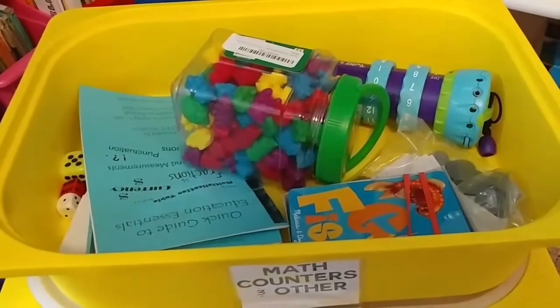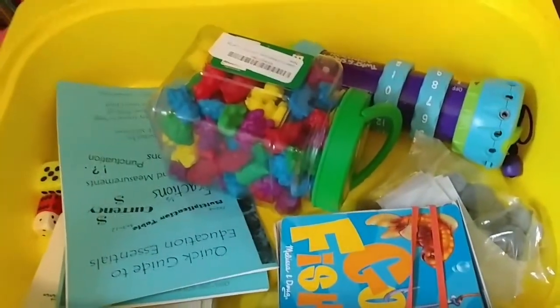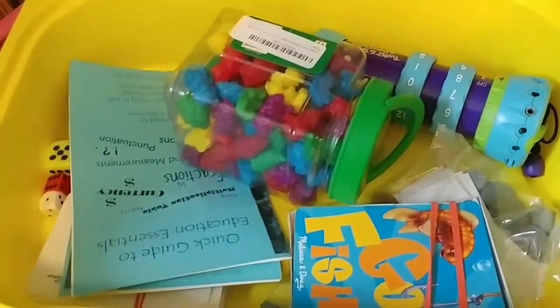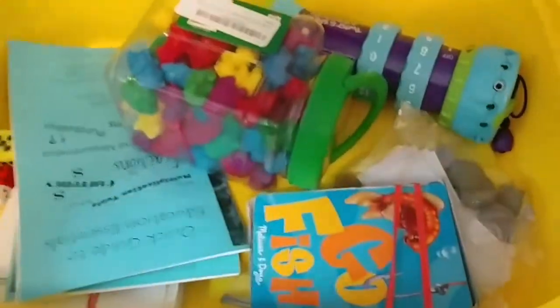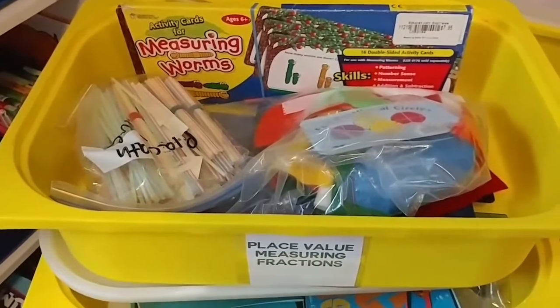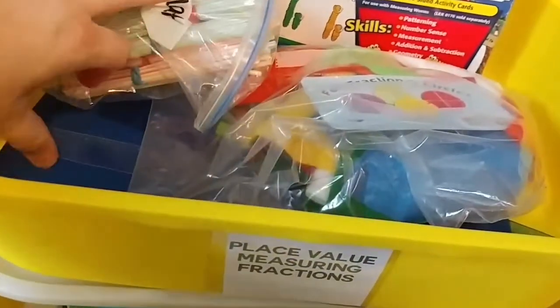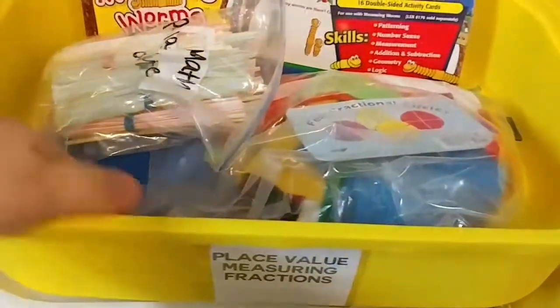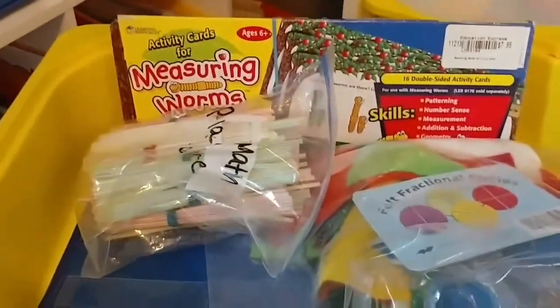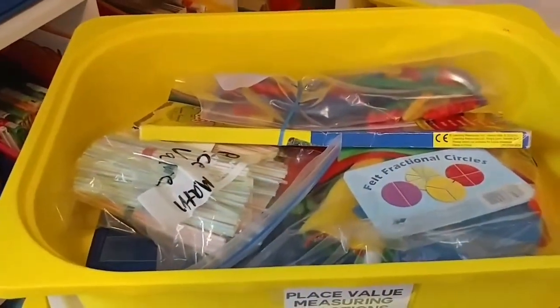This one is just more math stuff. It's a little multiple addition game, some money, our little quick fact books, our counting bears, a Go Fish game. This is our place value set, which is these straws and this little hanging, what do you call those things? And then our worm measuring game, and then our felt circles from Abeka.